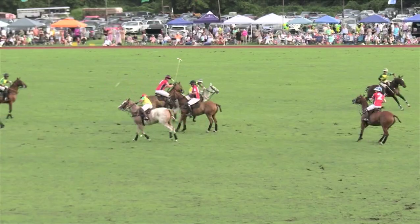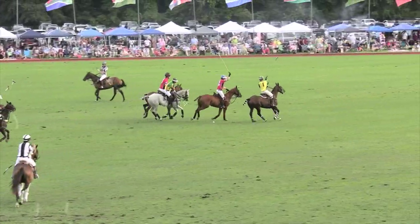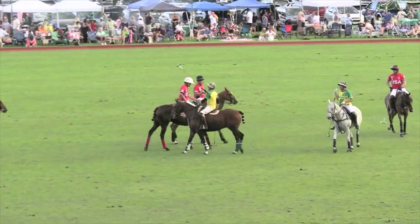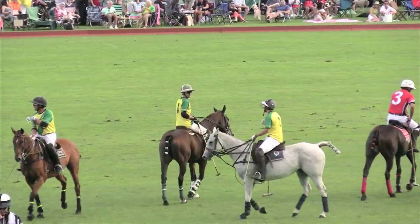Here comes Kurt. He's going to try the cut backhand, and he succeeds, and he puts it right to the two Jamaicans. Sam Clements puts his stick up in the air, appeals for the foul. He thinks he has the right of way. The whistle goes. It sounds like the umpires probably agree with him.